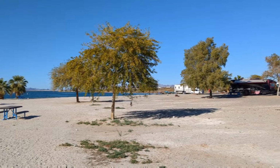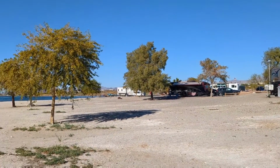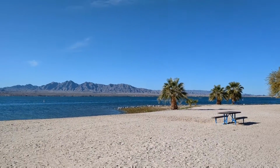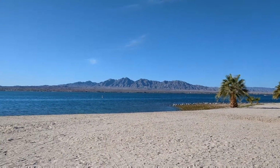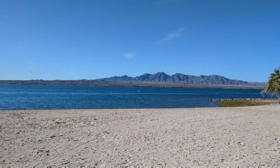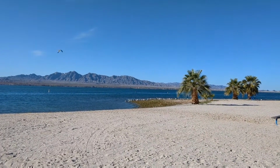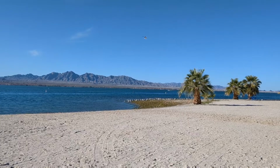So you have all these campsites on the beach here. I'm not sure, I don't think they're more expensive. I think it just depends on how quickly you can snag a spot. I'm sure those get reserved so quickly and frequently.